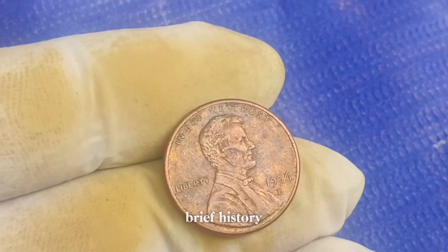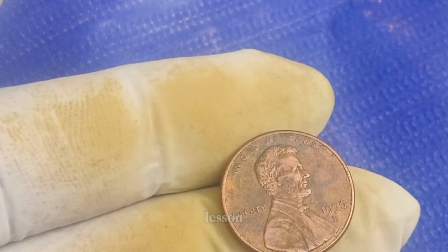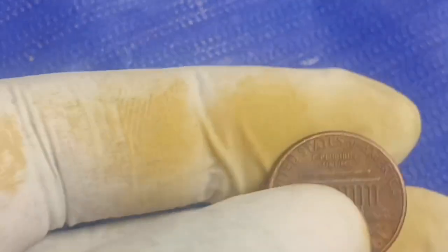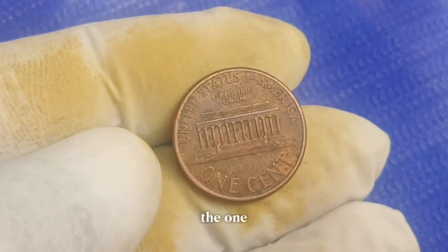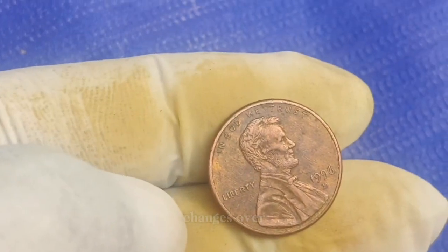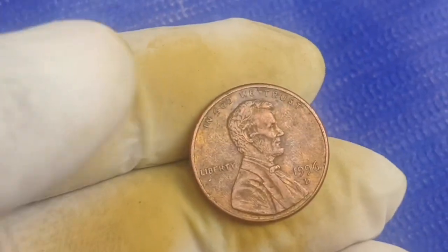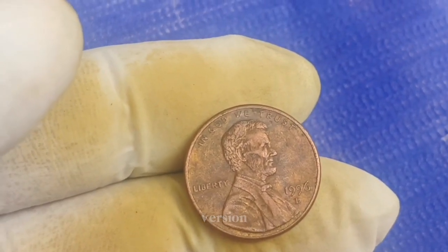Section: A brief history of the 1993 1-cent coin. Let's start with a quick history lesson on the 1-cent coin. First minted in the late 1700s in the United States, the 1-cent coin, or penny, has gone through numerous design and metal changes over the centuries. But for our focus today, let's jump forward to the 1993 version.